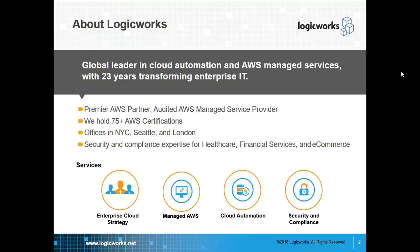Our largest footprint is in the security and compliance domain, and so we specialize in HIPAA and NIST standards, PCI, SSAE 16, and SOC 2. We also take a very practical approach to using DevOps and automation to maximize the value of the AWS cloud, and we'll talk about that today.